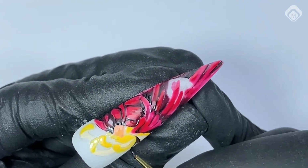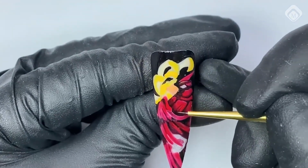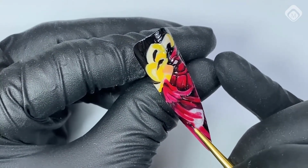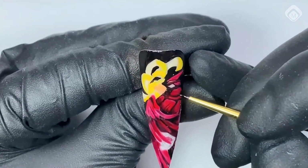But this is an amazing design. And she's working with liner gel? Yeah, and I love it on the long tip. I love that too. You put it on a stiletto nail on yourself. That would be awesome. I would be so happy. I know. So detailed.